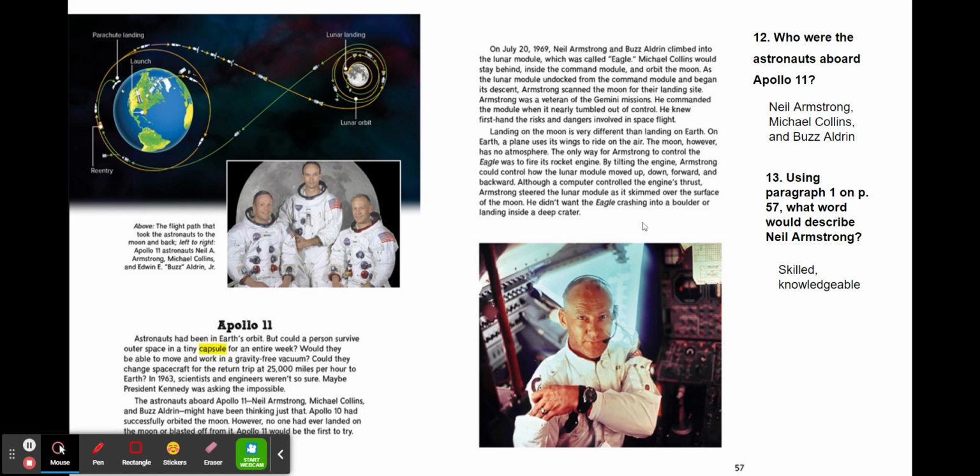So Neil Armstrong is going to have to steer the lunar module until it finds its landing site. But remember, landing on the moon is not the same as landing on Earth. The reason that landing on the moon is different is because the moon doesn't have an atmosphere. It doesn't have air on the moon that would allow it to kind of float down onto the surface. He's going to have to use the rocket engines and steer it down.